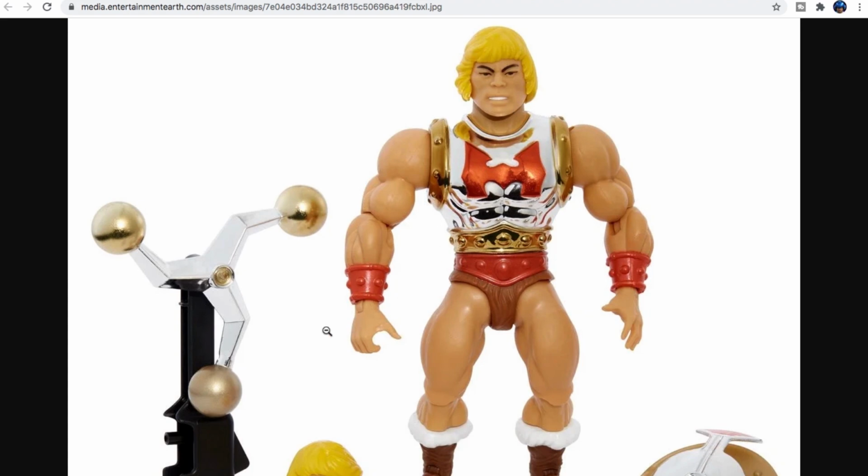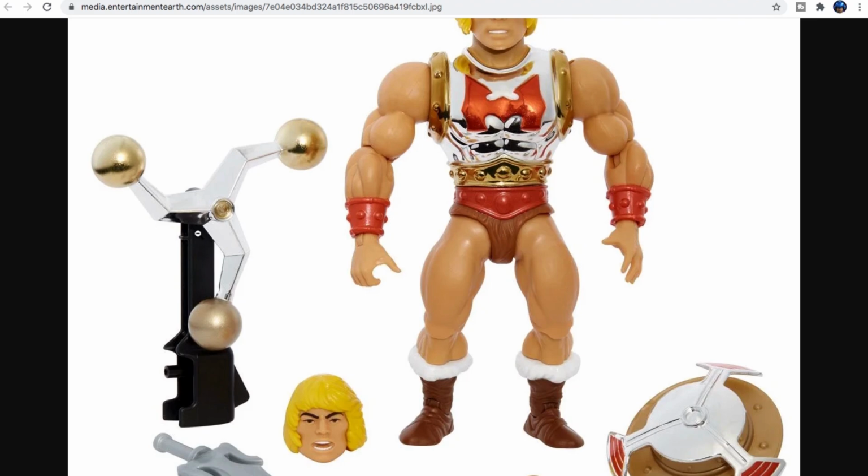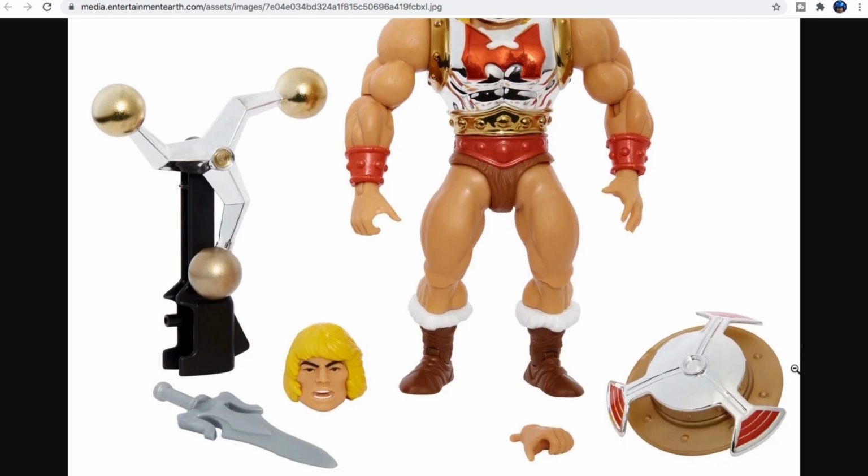Yeah, as we can see here, he comes with his spinning bolo. Again, that was one of my favorite toys. I don't know, there's just something so simple about it. And it doesn't even look like they've changed it that much, if they changed it at all. He also comes with his spinning shield. I think that's a little bit smaller than the original shield. I'd have to take a look.